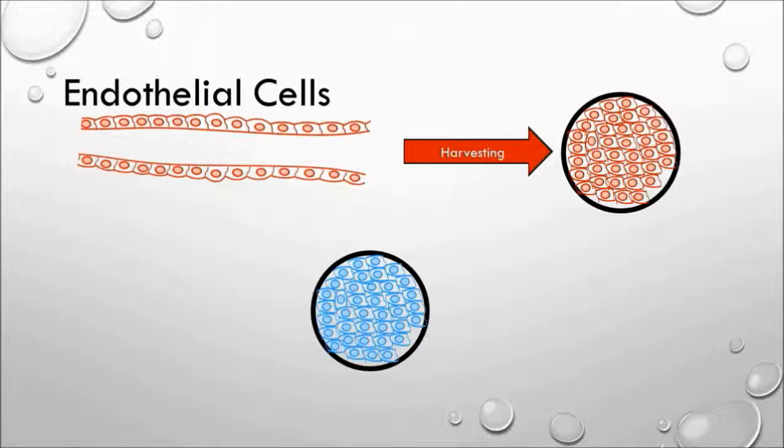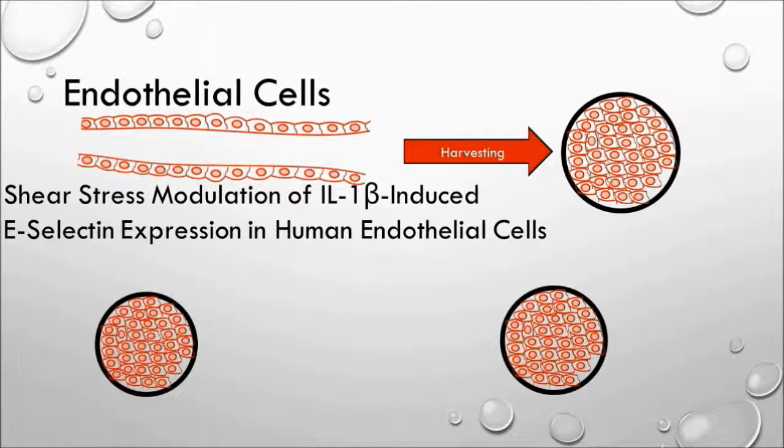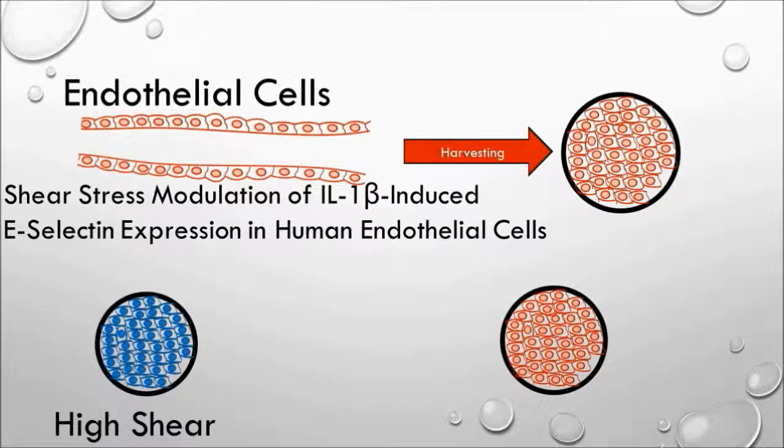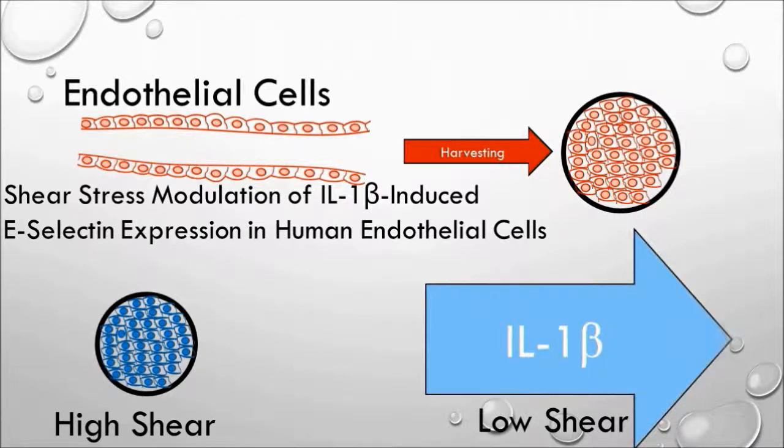However, many different factors can affect E-selectin expression. For example, a paper from 2012 titled "Shear Stress Modulation of IL-1 Beta-Induced E-selectin Expression of Human Endothelial Cells" shows that E-selectin expression is dependent on time of exposure to IL-1 beta and the shear rate at which it is run over the cells. For example, when IL-1 beta is perfused at 5 dynes per centimeter squared, there are twice as many E-selectin sites per micron squared as when it is perfused at 1 dyne per centimeter squared.